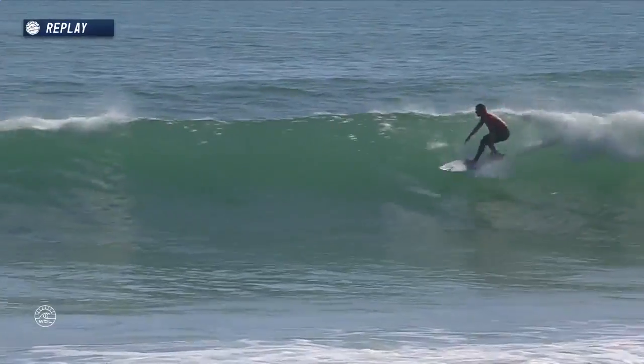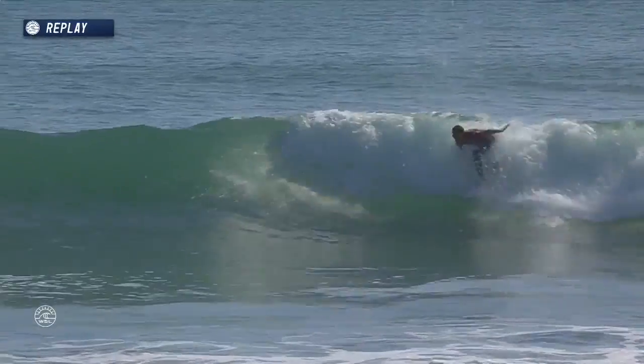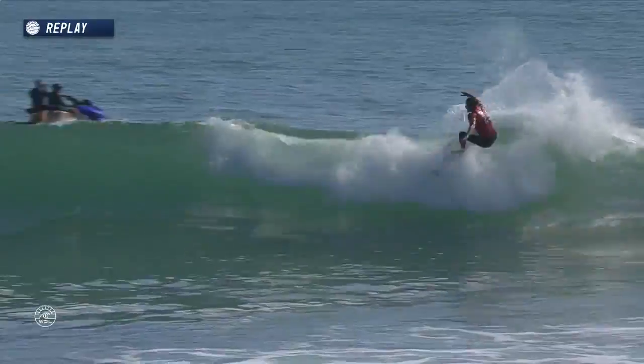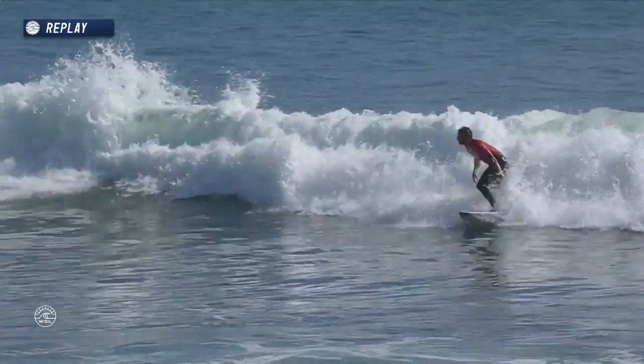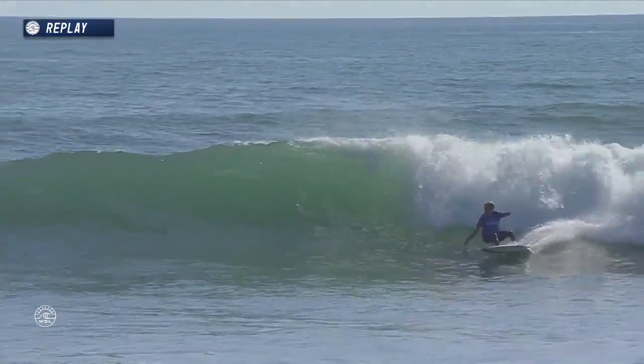Whereas Frederico getting a bit loose now. We've seen him hold that rail and drive that rail all the way through a maneuver, but this time getting some release. I'd like to see a little bit of the change in the dynamic of that maneuver. But see how this one gave him the final section. So he got loose off the top, as well as a nice solid finish.